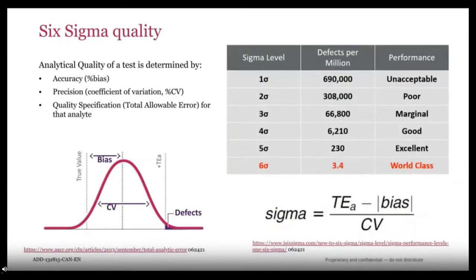So Six Sigma quality is a good measurement of performance of assays across different manufacturers and systems. It's derived by the equation in the lower right. It's your total allowable error minus your bias, divided by your precision CV. So in the graph on the left, you can see in the center is your target, and any difference from the target is called the bias, and the precision around the target is your CV. And in the lower right-hand corner, that area represents defects.